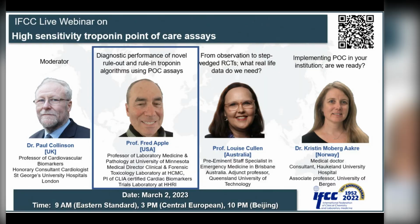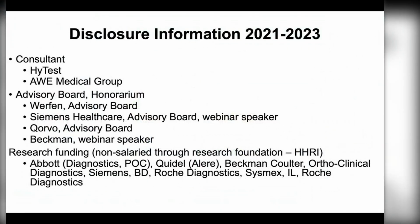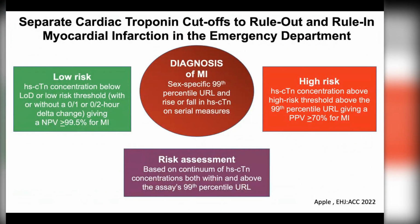So I'm taking a little bit different approach this time. Here are some disclosures to look at. I am going to address one specific study I was part of on how essentially does it work. But to start off, some introductory information: this is a generic slide of cardiac biomarker cutoffs and how we're using them today. And I'm going to be addressing the green box today with point of care testing.